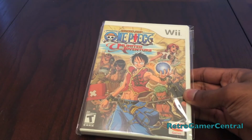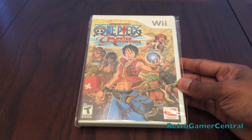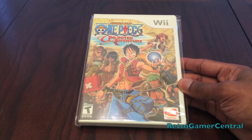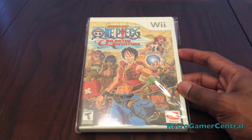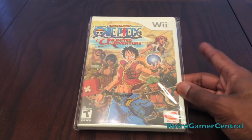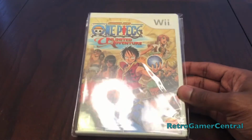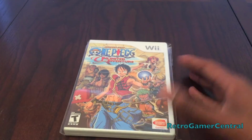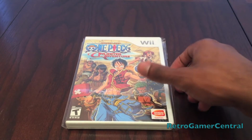Shonen Jump, One Piece Unlimited Adventure. Was at one time considered one of the more hard to find Wii games. Kind of still is. Kind of more expensive than a lot of other Wii games you would run across. I do have a first edition or first print version of this game. Not really getting into the first print versus second print value thing, but I do have a first print. Not cheap though, not a cheap game. I think it's okay.